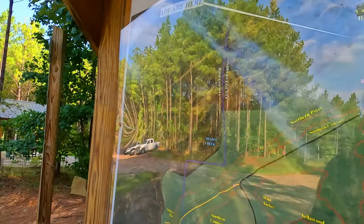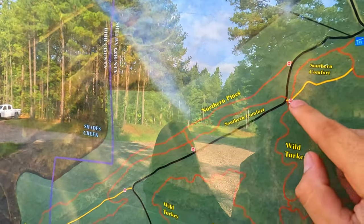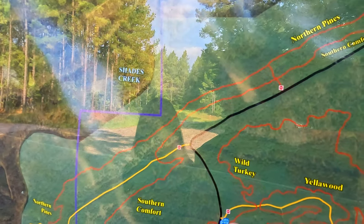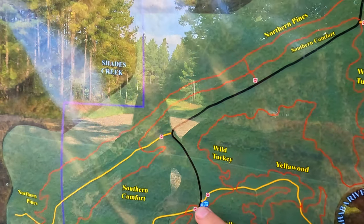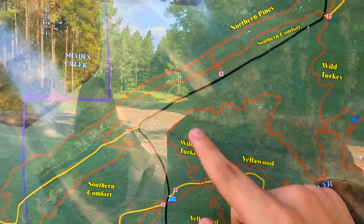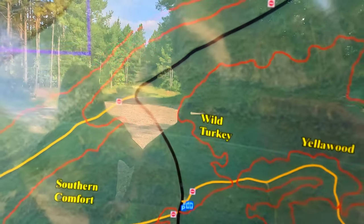So here is the game plan. The game plan is we're gonna leave our car right around here, drive up and start the trail here. I have done Wild Turkey before, and I know that this is probably gonna be the easiest way to ride Wild Turkey because this is going down the mountain instead of going up in the last bit. So this part's gonna be really fun going down, as long as we take it easy, take it nice.